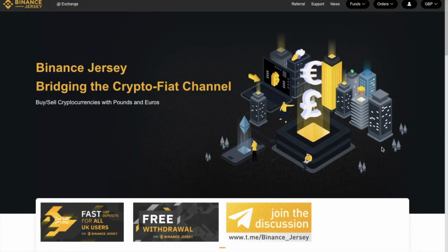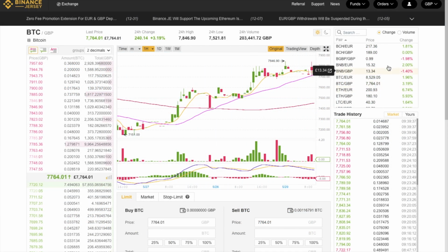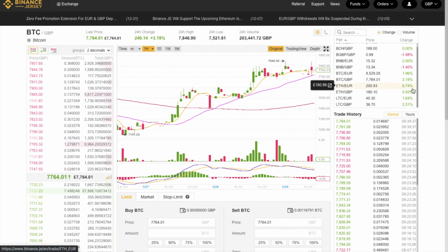However, Binance also has Binance Jersey, or .je, and this fiat-to-crypto platform is for buying crypto in the UK and the rest of Europe, using currencies such as the British pound and the euro. When we enter their exchange here, you'll see that there aren't as many cryptocurrencies that you can buy other than Bitcoin, Ethereum, Litecoin, and their own coin, BNB.